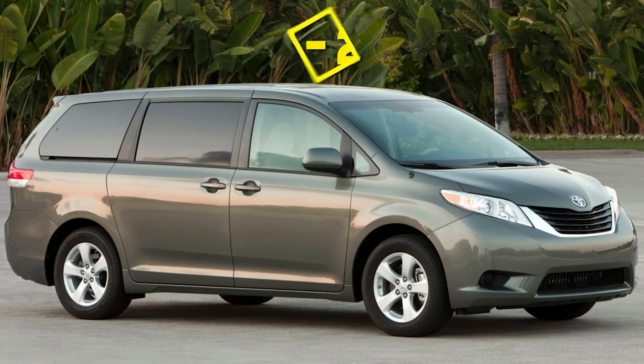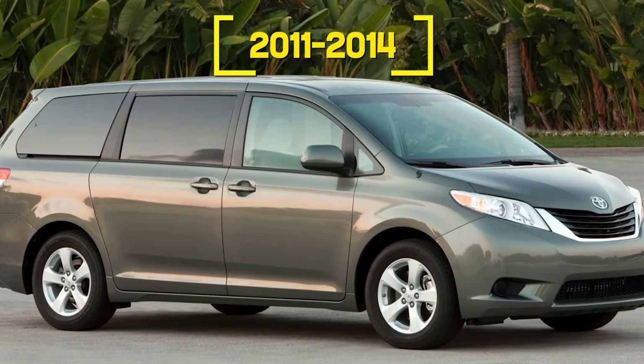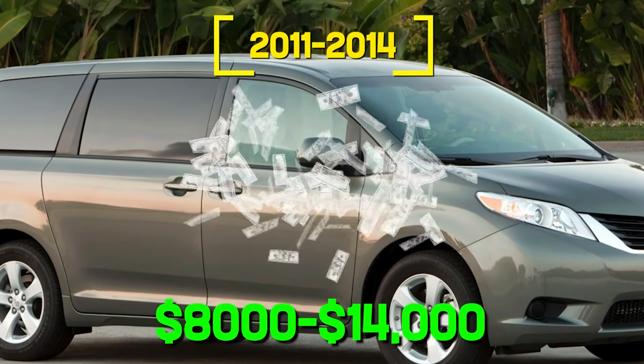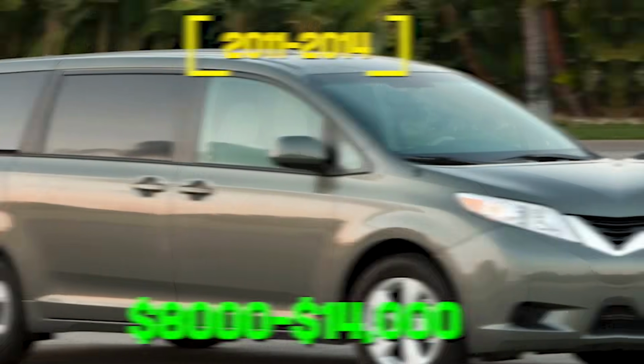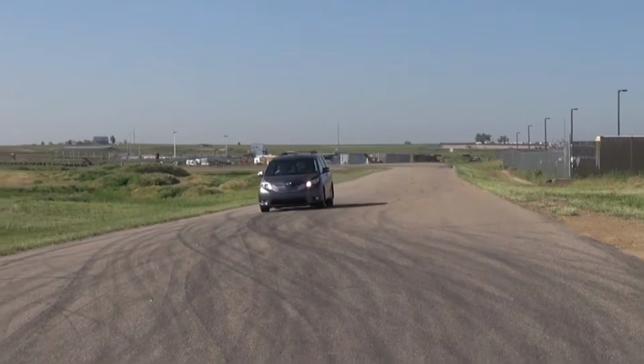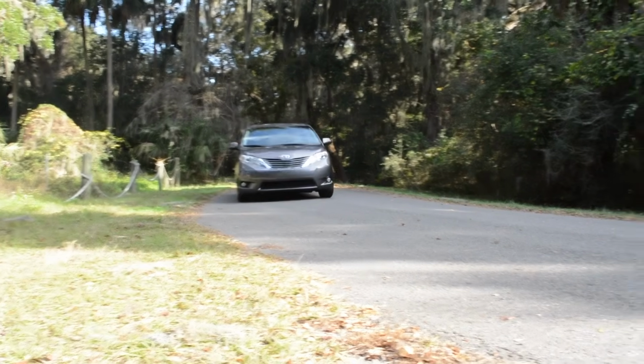In today's market, clean 2011 through 2014 V6 Siennas usually sit around $8,000 to $14,000, with all-wheel drive, lower miles, and higher trims bringing more. This is not the cheapest car here, but it may be the best big family tool.